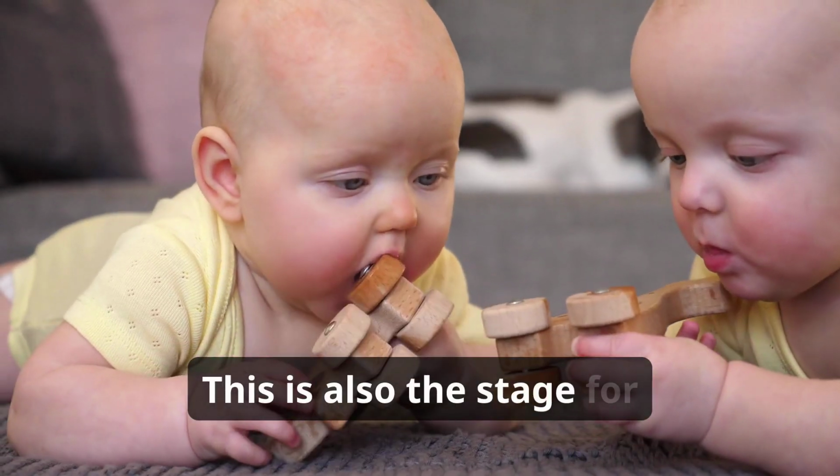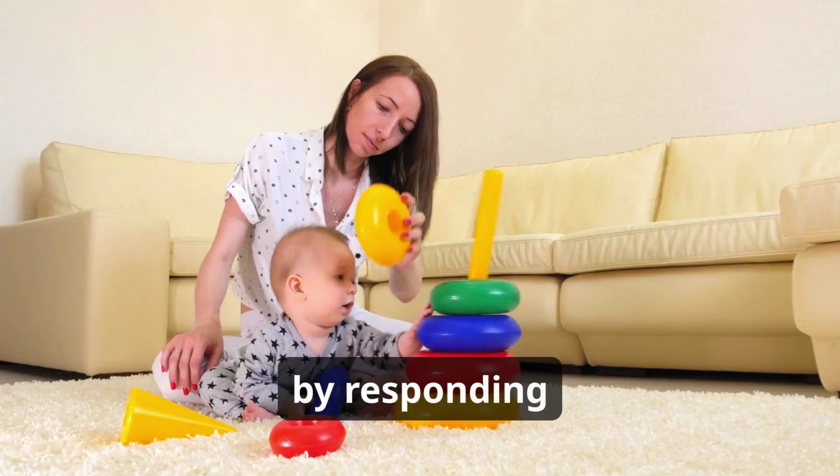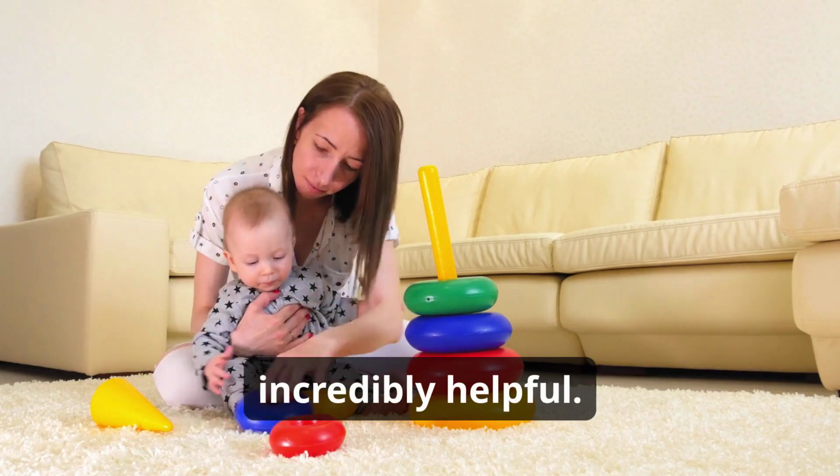This is also the stage for early speech-like sounds. Encourage their babbling by responding enthusiastically. Repetition builds communication skills, so narrating simple everyday activities can be incredibly helpful.